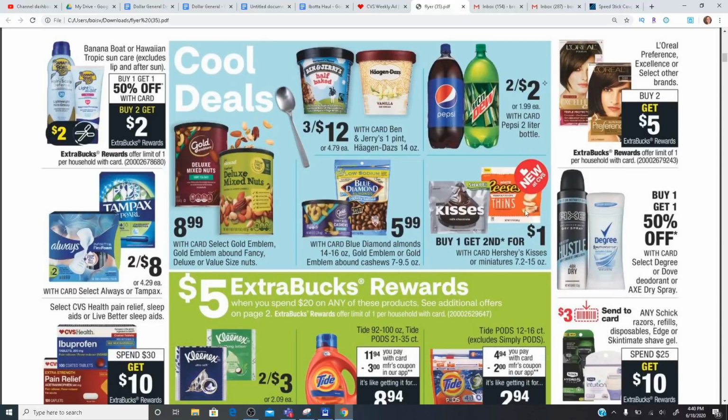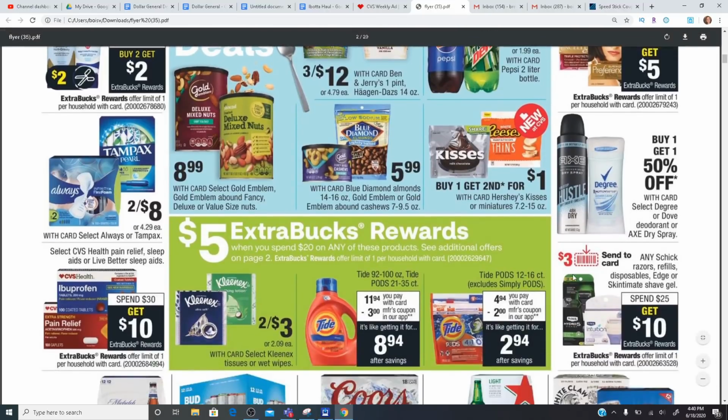Reese's Thins. I haven't tried that yet. Drop a comment and let me know what you think of Reese's Thins if you've tried them before. I like the standard Reese's because I feel like the peanut butter to chocolate ratio is perfect. The super thick ones or the extra stuffed ones are not really my favorite because you're just eating a tub of peanut butter. It's kind of weird, but that's just my opinion.